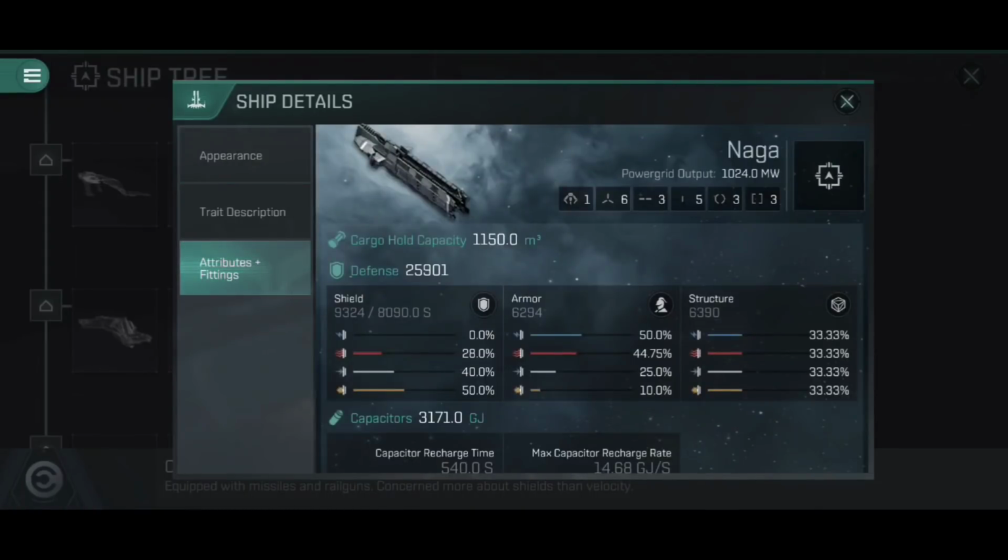Anyway, attributes and fittings here of the Naga. We've got one drone tube that can launch either small or medium drones. This is used as supplemental damage on anything that happens to get close, mainly frigates, destroyers, that kind of thing. Just something that may happen to get under your guns. A little bit of extra damage to take those out. The main amount of damage, of course, is going to come from those 6 high slots. There's a lot of cannons that you can fit onto this thing. 3 mid slots, 5 low slots, 3 power grid rigs, and 3 mechanical rigs.